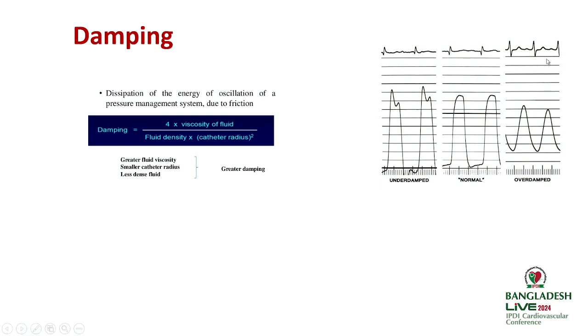If you have a poorly damped system, an under-damped system, you will have these flicks and you will report higher than normal pressures. If you have an over-damped system, you will report lower pressures. The mean pressure will not change, but the systolic and diastolic will be altered. So you have to have it optimally damped. And damping is essentially dissipation of energy. It's determined by the viscosity of fluid, fluid density, and the catheter radius.